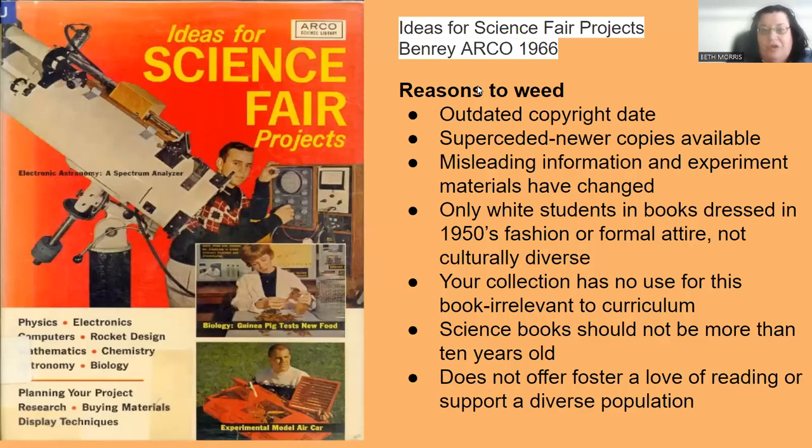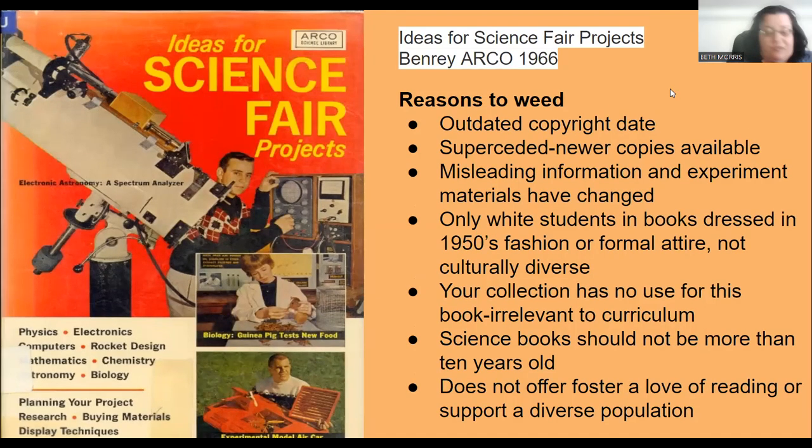The first book that I weeded was Ideas for Science Fair Projects. It was actually written in 1966, way before I was born. The information is misleading. The experiment materials have changed. There's only white students in the book dressed in the 1950s fashion. My collection has no use for this book. The information is irrelevant, and science books should not be more than 10 years old.